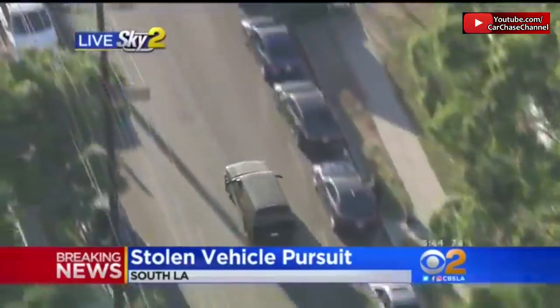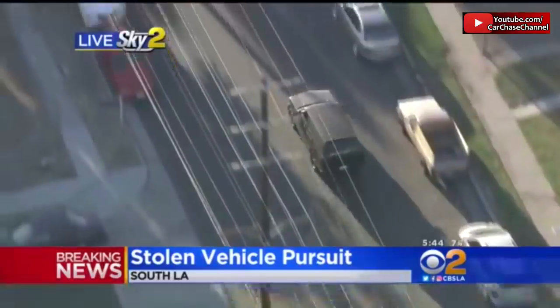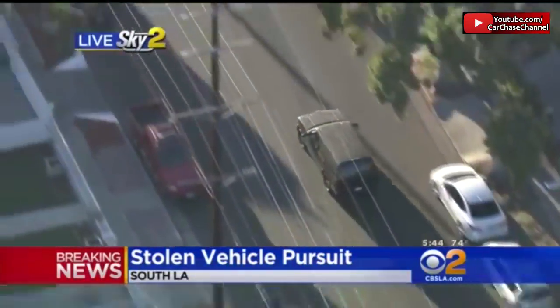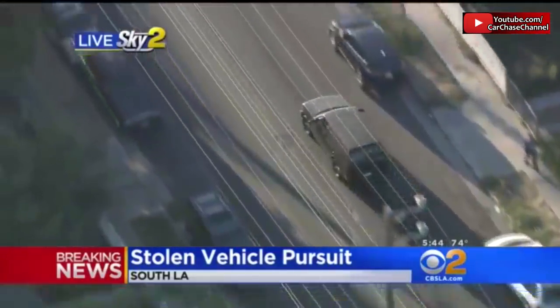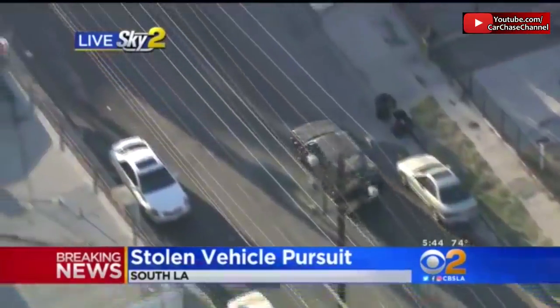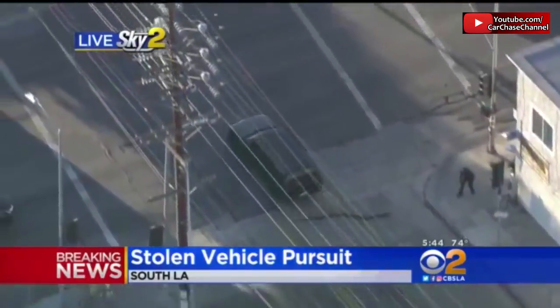Because it's a stolen vehicle, we don't know where this suspect lives. You know, Stu, since he is making some familiar turns, does this make it more amenable for LAPD to use a spike strip if they wanted to? Because he might be going over familiar territory, they may have time to get in place. Most definitely. That is something that they're definitely going to use.